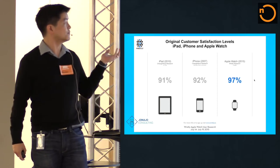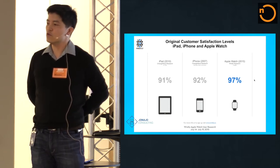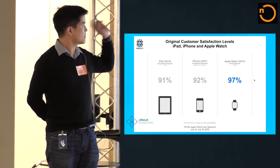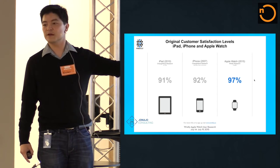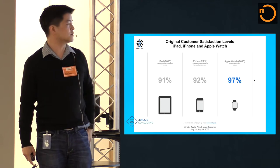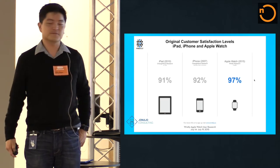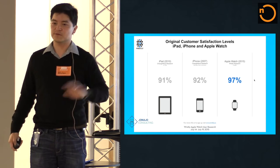Oh, and then finally, this is just some research that I did the other day, and believe it or not, for a 1.0 iteration of a device, the Apple Watch is actually doing really well in terms of customer satisfaction. When the iPad came out in 2010, the satisfaction rate was about 91%. For the iPhone, it was a little better, 92%. And for the Apple Watch, it's 97%, and that had a sample size of 800 people. So that's actually pretty good. Despite its shortcomings, people are buying them, and people are happy with the device. So also for this reason, it's really good to know how to design for the watch and what to be aware of, and that's what I'm going to be talking about today.